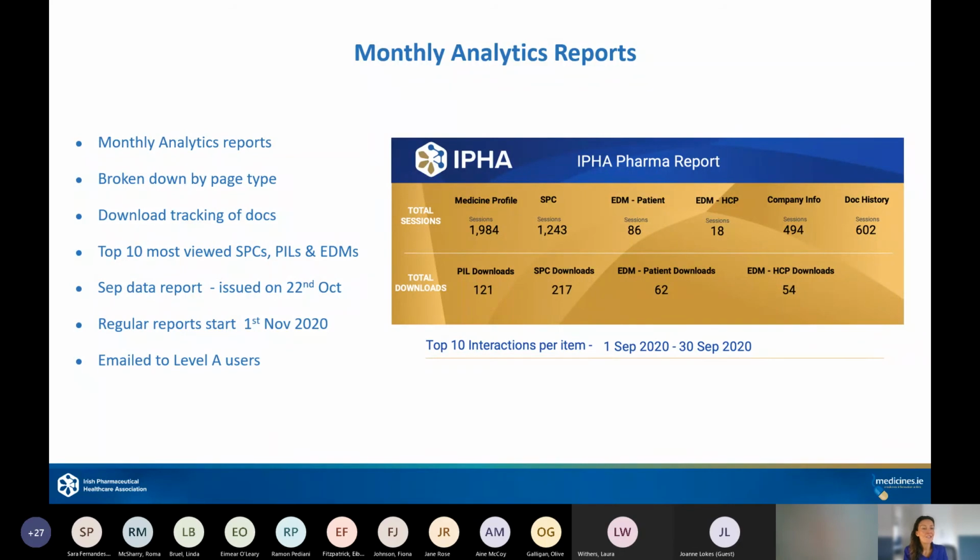We already have the September data available, and that would be issued to you this week on the 22nd of October. And then following that first report, you will automatically receive regular reports starting on the 1st of November. They'll be emailed directly to you as level A users.